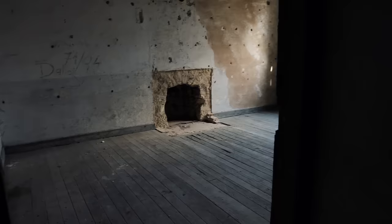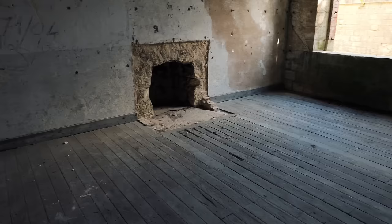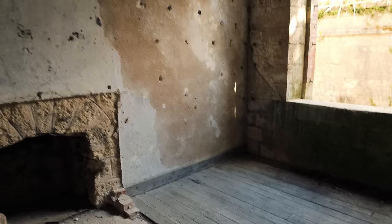All right, so this room that we are walking into now was the quarters for the commandant. So he had, of course, his own private room, got his fireplace there. A lot of the stuff here in this fort has either decayed or been taken over the years. The wood here in this floor is original to 1875. But here's where the commandant stayed.